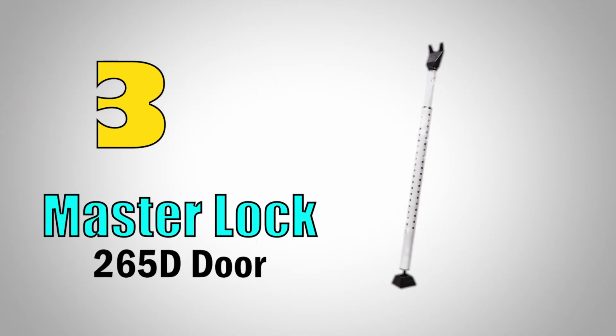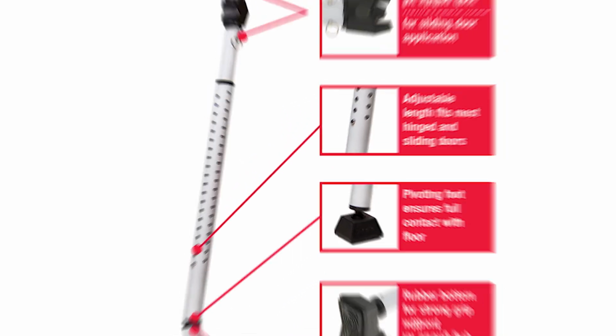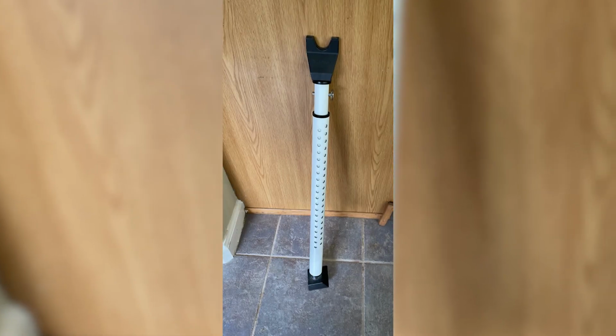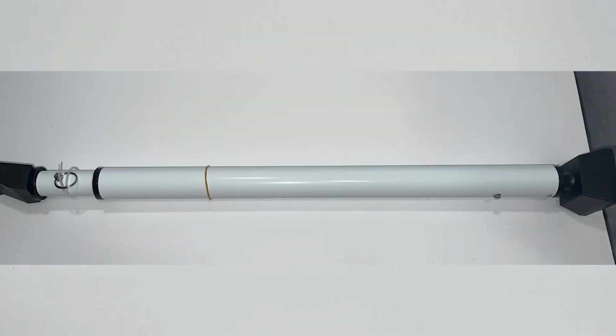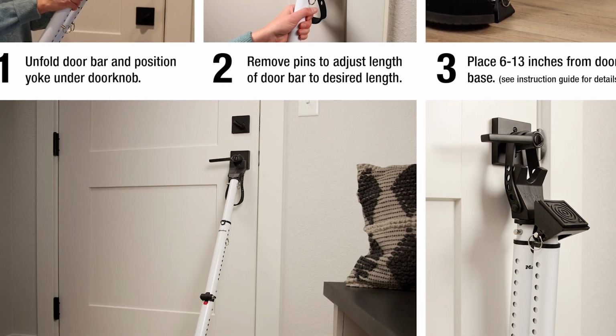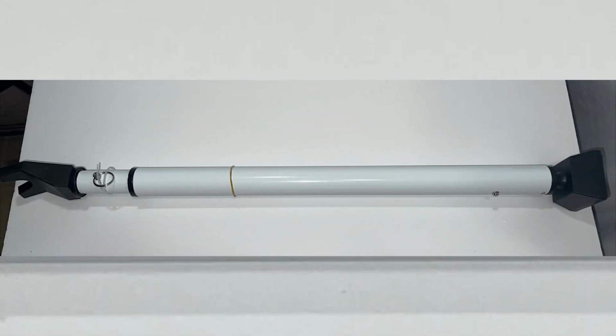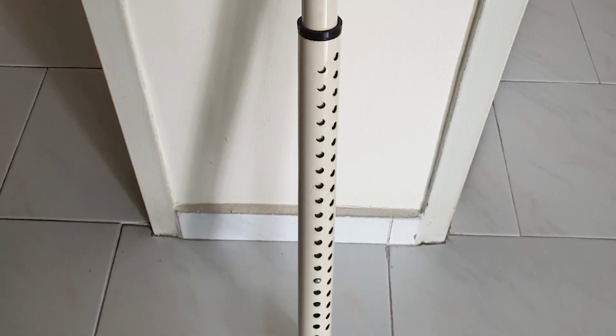3. Masterlock 265D Door Security Bar. The Masterlock 265D Door Security Bar is a heavy-duty door stopper security that can withstand up to 370 pounds of force. It is made of sturdy steel and has a pivoting ball joint that ensures full contact with the floor. The Masterlock 265D can be easily adjusted to fit most standard doors and can be removed quickly in case of emergency.